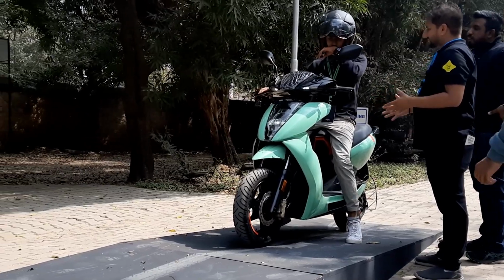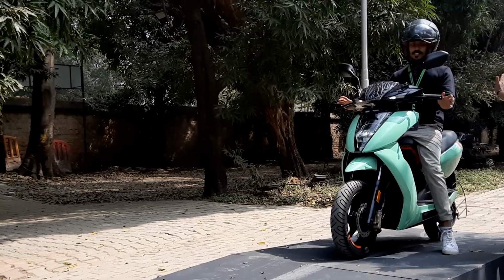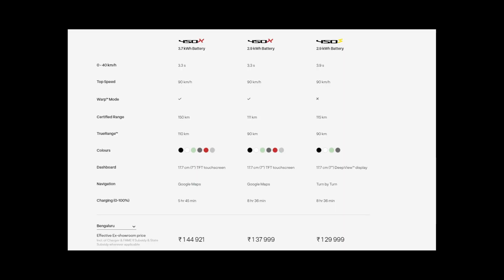Everything stays the same except the touchscreen, any kind of software features, navigation, riding modes, and safety features like auto hold, fall safe, etc. Now add on a Pro Pack worth 14,000 bucks, and then you unlock a real Ather scooter. You look at the pricing, right? It seems like Ather just wants you to buy the more expensive 450X with the bigger battery pack. Because when you look at the price differences between their three models with the Pro Packs added, it just comes up to 10 to 14,000 rupees.